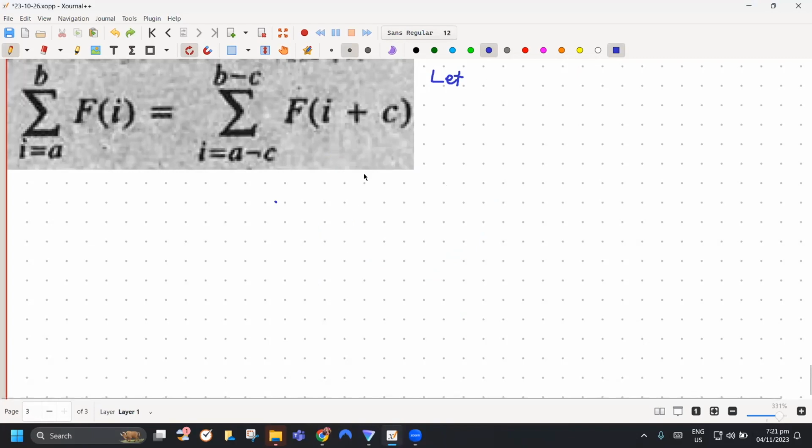Wait, sorry, again. I got muted. Okay. So again, expand out the sum from i equals a to b. Write it down as f of a plus f of a plus 1. But the left-hand side.